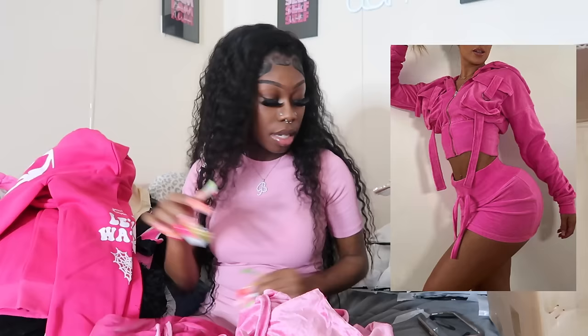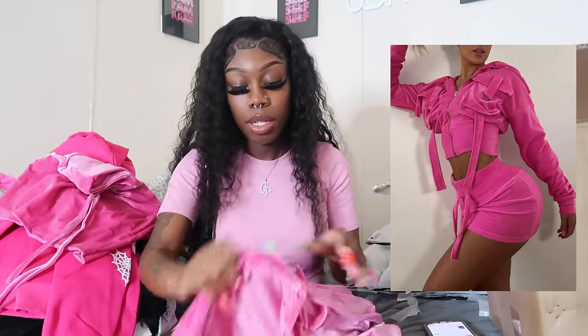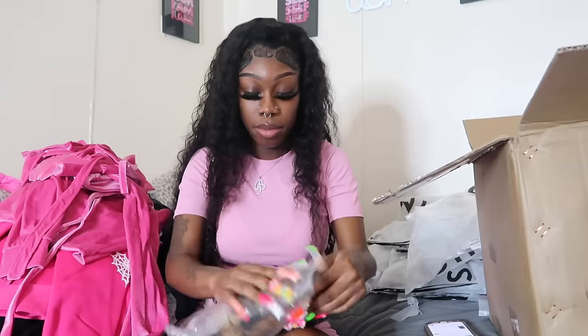I don't see no size on the inside of this, so let me go check my palm pilot. And that is a, it is a small. So this whole outfit right here is small. It's really stinking cute. Oh my gosh. I don't know. And I don't know what this is.